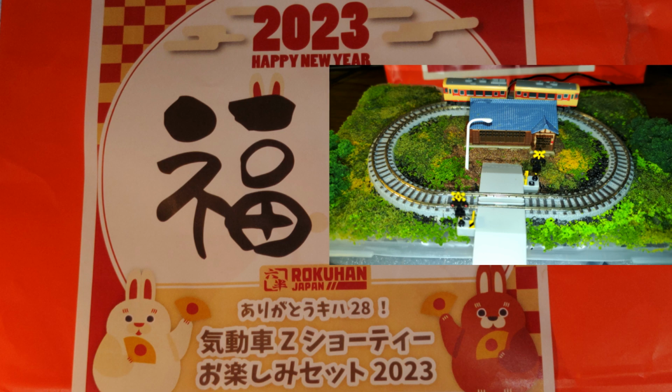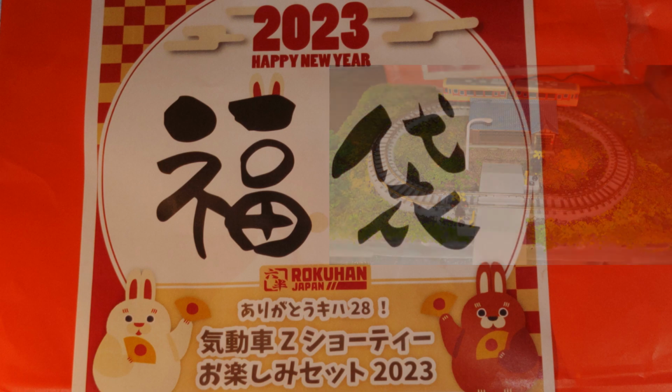If I had used a bigger container, I would have been able to include those 110mm straight sections and have a significantly larger oval. And the farmhouse and crossing add a little bit of visual interest, so it's not just your Kihas and your track.